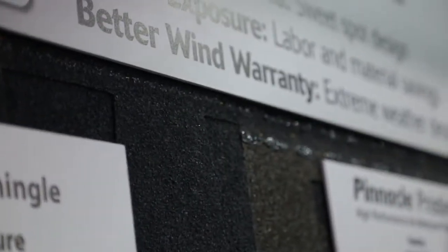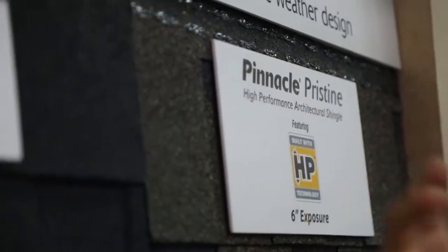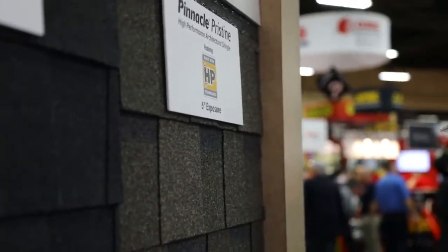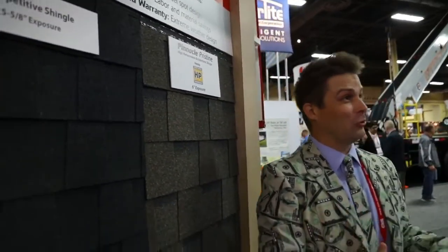The other thing is it's 130 mile per hour wind warranty with 4 nails because of that second sealant line. We do a lot of testing on wind. We have our own wind tunnel at our facility down in Georgia, the only manufacturer that has an internal wind tunnel. Everybody has to test with third parties and UL and FM and all that, but we test internally because wind is very important to us.